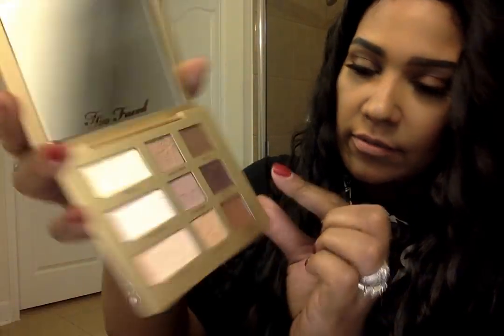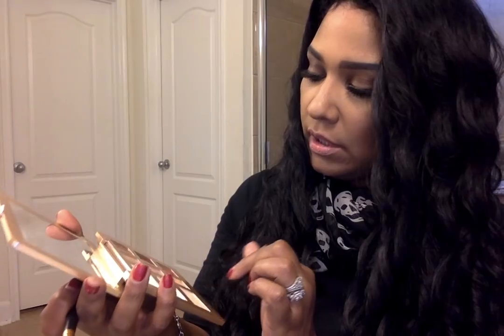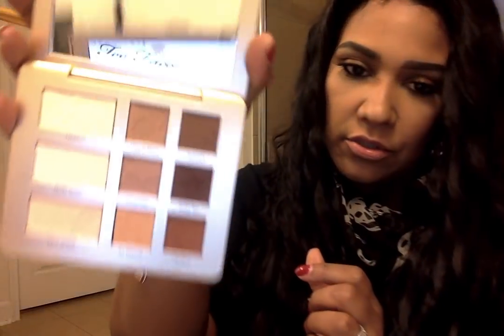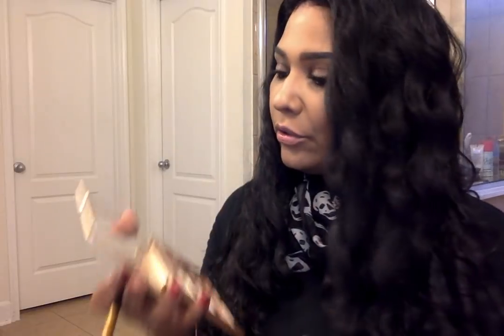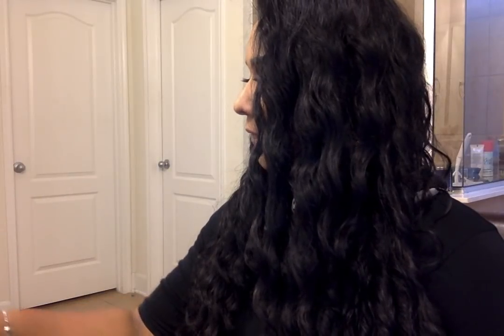This is really nice, and I have so many palettes. Packaging always gets me, but I bought this mainly for this color right here. I wanted to do a smoky eye, but not so dark, with browns. These colors were so pretty, and it smells like coconut. It's sweet smelling, beautiful, a very feminine, girly looking compact. So I had to get it, y'all. I didn't do a lot of makeup, but I think I want to.